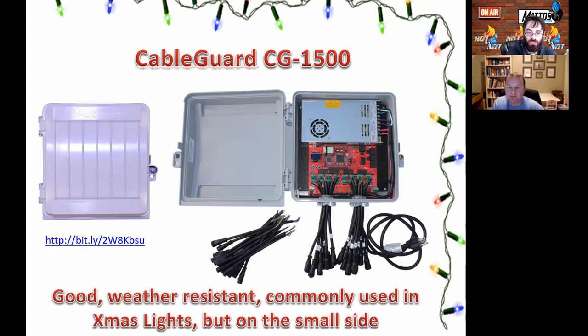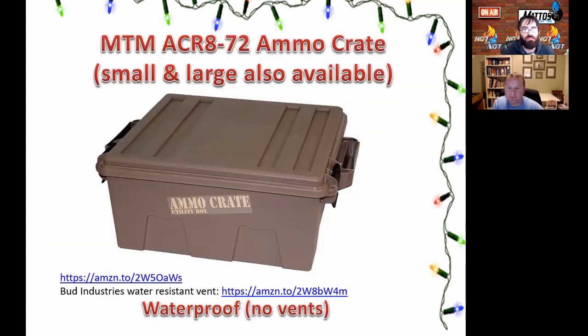That's why I like the newer ammo boxes, the bigger Bud boxes, this stuff. The ammo boxes are my go-to, this one specifically. Yeah, that's a good one. In fact, this is the one I have for my main box in my garage. I have my controller in there, my power supply, my FM transmitter, everything. And it's waterproof. These are waterproof. Yeah, they're so sealed. They've got a gasket in it too.